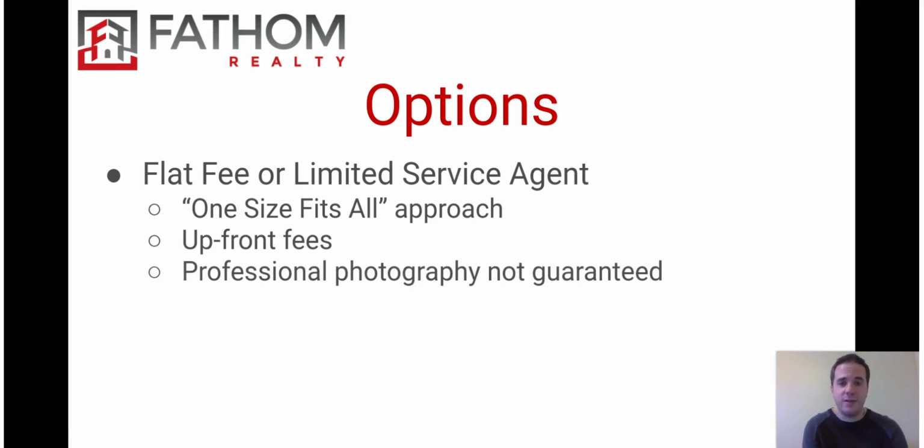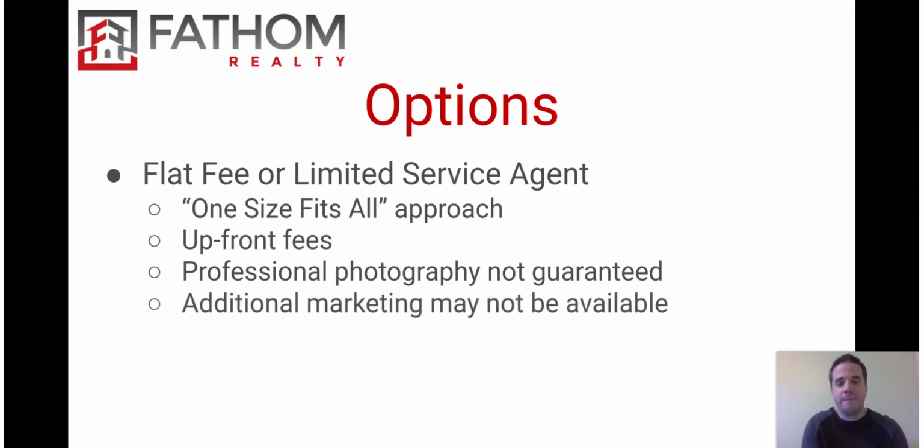Professional photography is not guaranteed. Some of them may offer that, some of them may charge extra for that. I think it's absolutely essential to list your home. It's your biggest asset, possibly your largest windfall financially that you'll have in selling anything. And professional photography is not that expensive. It is an upfront expense, but it's absolutely worth every penny in order to market your home effectively.